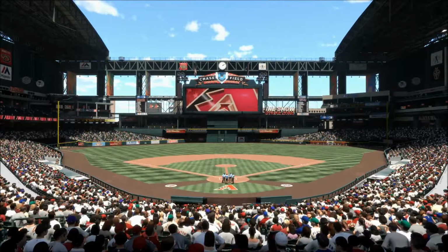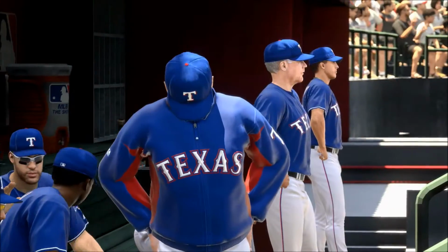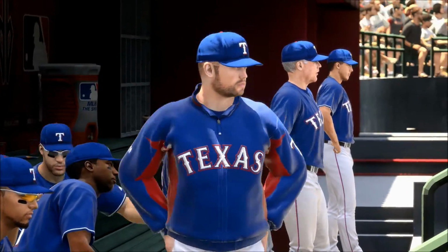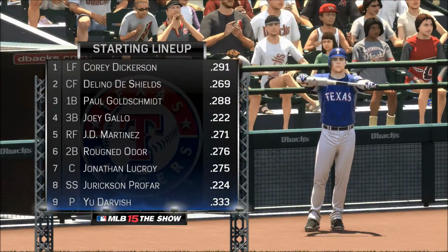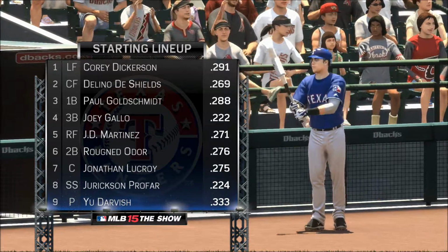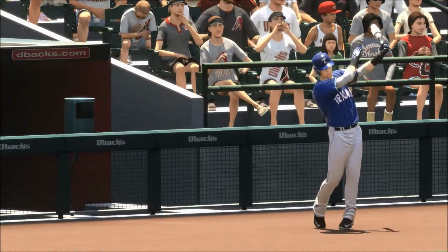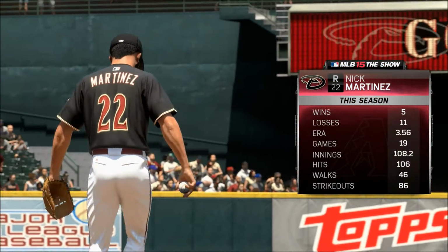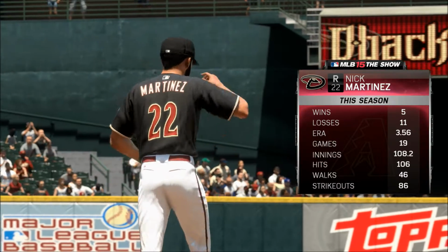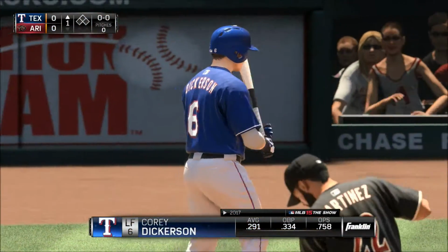Well, the mercury continues to rise here on a midsummer's afternoon at Chase Field. More from the guys as this one goes along. But first, let's have a look at the starting lineup for the visiting Texas Rangers, as their order here this afternoon will look like this. And there you see the starting pitcher they'll match up against as you look at his numbers on the right side of your screen. Corey Dickerson will step to the plate now.